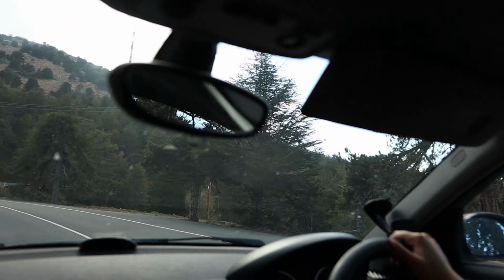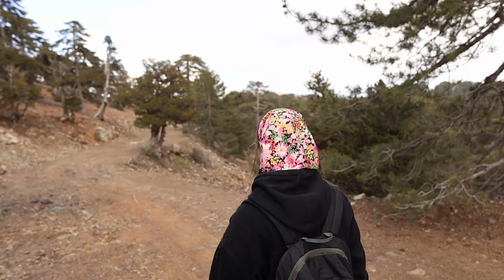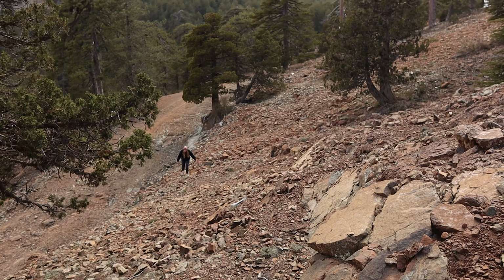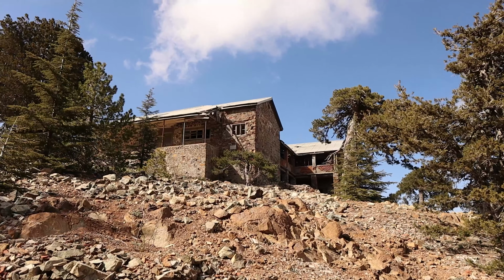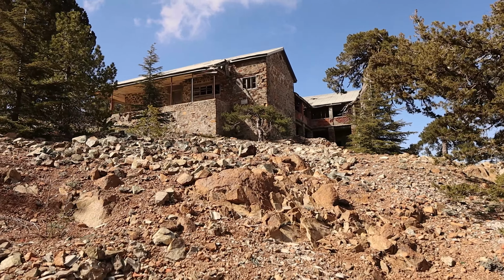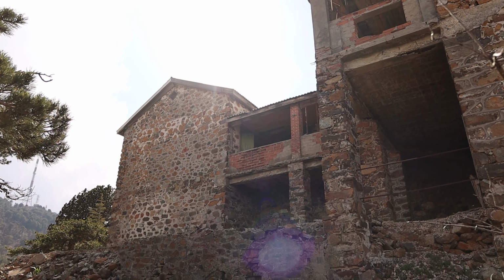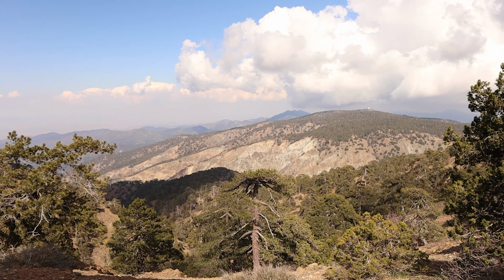So you park up here, and then I guess we just walk straight. We'll try to find it. It's just up there. We've got to get to it. You just go the straight route. It's a big house. Is that all copper, you reckon? Yes, or I assume so.